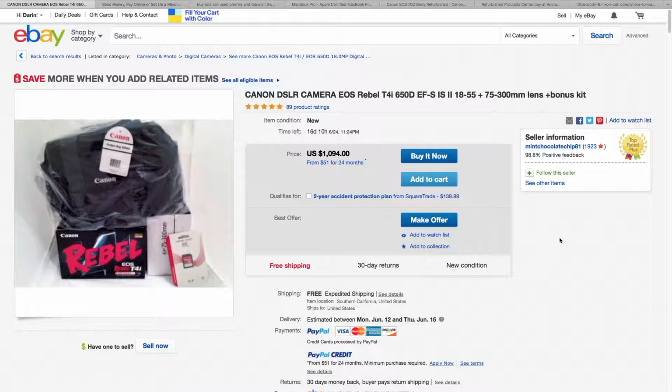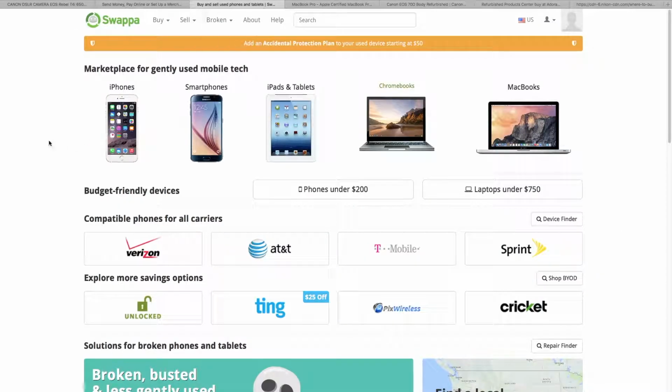So that's eBay. The second is Swappa. Swappa is something that I found out about relatively recently, within the last 3 or so months, and it's a great place to get mobile tech. And you can see here, you can get iPhones or smartphones, tablets, and then laptops, and in particular Chromebooks and MacBooks. So the approach with Swappa is very much the same as with eBay.